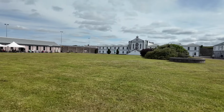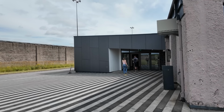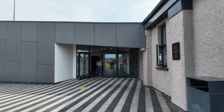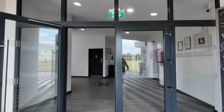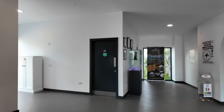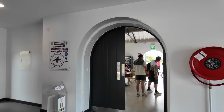I think we're going to hit the restroom, hit the museum, and then I think there's a tank around the corner, is what I heard. Man, who doesn't like to see a tank? Am I right? So here's the restrooms. And then on the other side is a proper cafe. Yeah, so restroom facilities here, and then cafe through there.